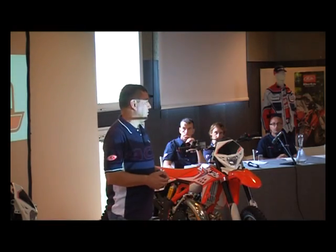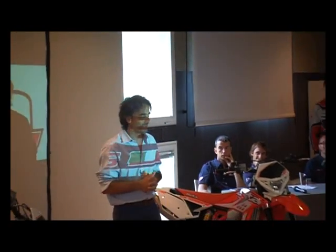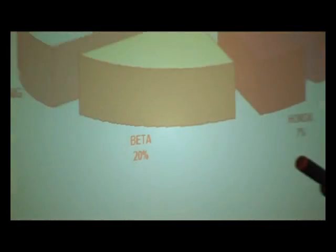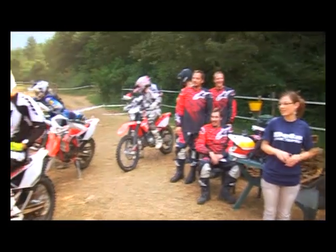And they certainly do look impressive with a brand new color scheme up front, clear petrol tank on the 300cc's and the 250s. Boss man Lapo Bianchi also introduces himself to us and the new motorcycles and the mission statement from Beta itself. And believe it or not, they own 20% of the off-road market in Europe alone.